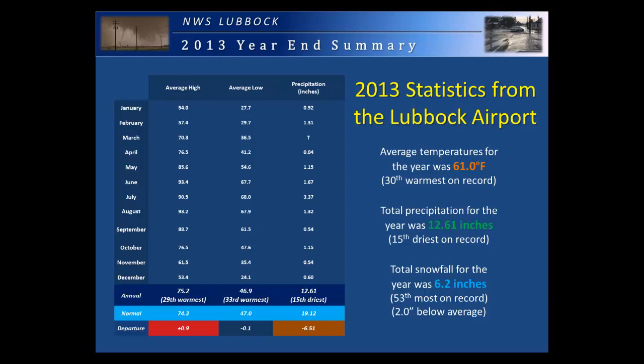And then just looking at the snowfall, we officially had 6.2 inches of snowfall, which is about in the middle of the road when you look at the long-term averages. Roughly half the years see more than that, half the years see less than that. But on average, that is 2 inches or so below what we see in a normal year.